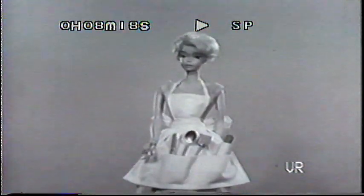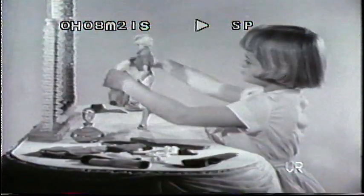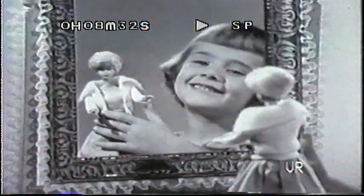Mix and match, it's fun to do. What Barbie wears is up to you. There are sweaters and skirts and slacks and shoes. There are lots of styles from which to choose. Like a little pink skirt and a white wool sweater and a pair of shoes. What could be better?